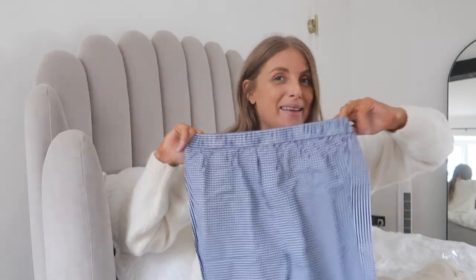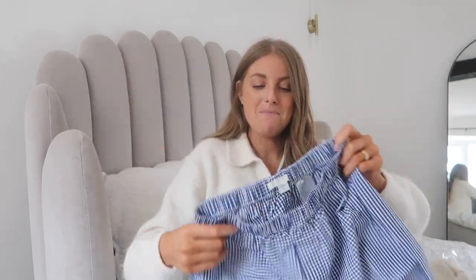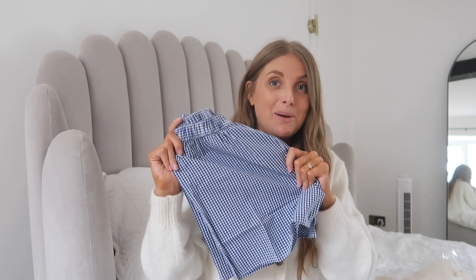So yeah, what do you think? They've got loads of boxes, but I just thought these were quite a good pair to try. And also they're cheap because they're boxes.